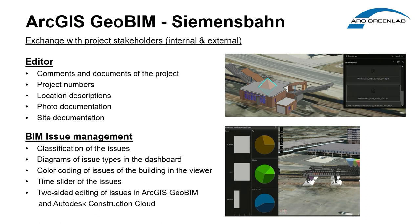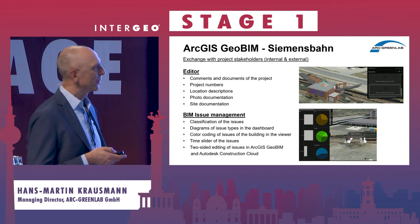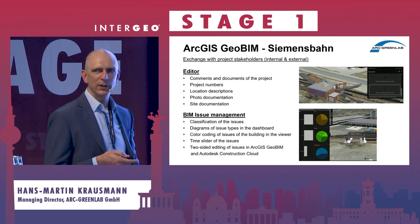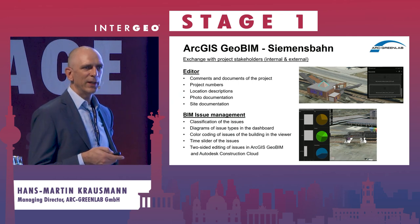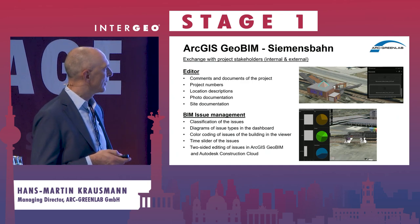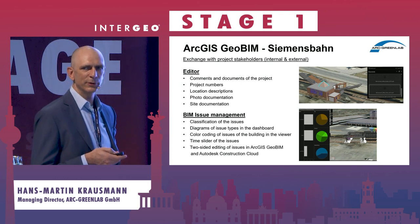So we used an editor, and you could comment on some parts of the project. You could provide location descriptions. You could do photo documentation in the project, site documentation, and you could also do classical BIM issue management, so collision detection within the model if there is anything that might cause problems in the future that you can already see within the model structure. You can use a time slider for getting to know where the problems occurred within the project on a time scale, and you could edit the features in ArcGIS GeoBIM or in the Autodesk Construction Cloud.